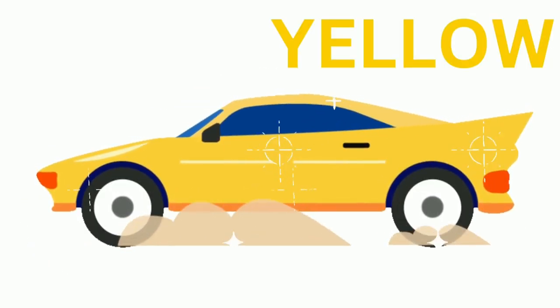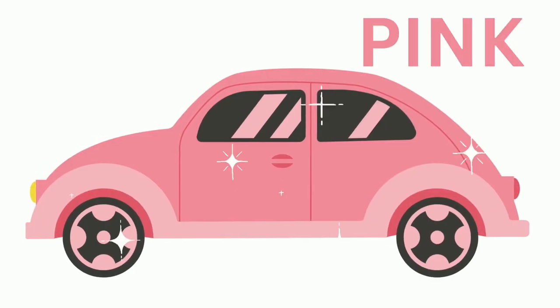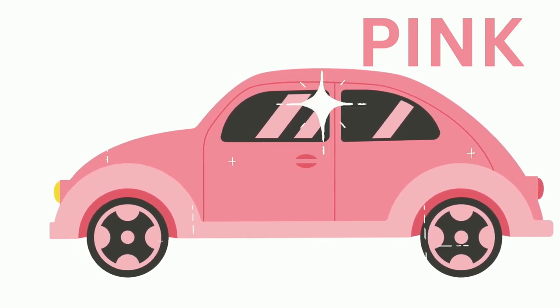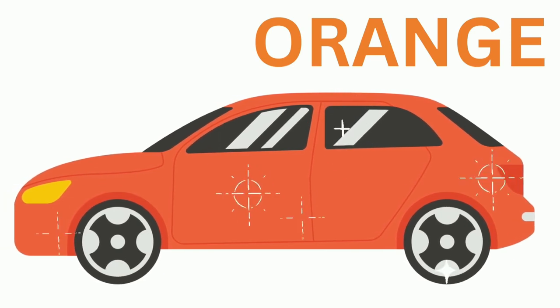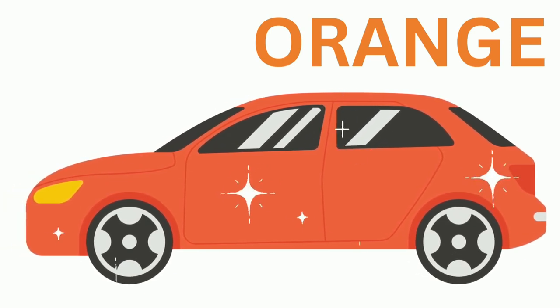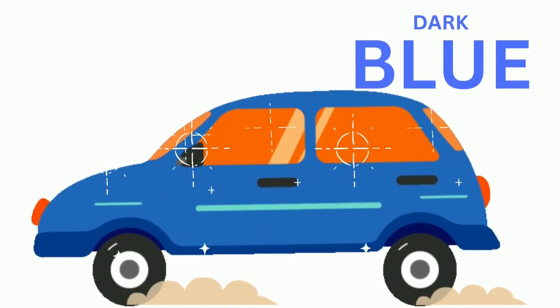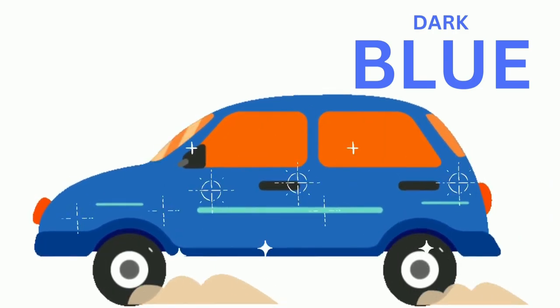Which color is this? Oh wow, very fast. Yellow car. Y-E-L-L-O-W. Pink car. Wow, I love pink color. P-I-N-K, pink. Orange car. O-R-A-N-G-E, orange, wow. Blue car, wow, a speedy blue car, dark blue color, B-L-U-E.